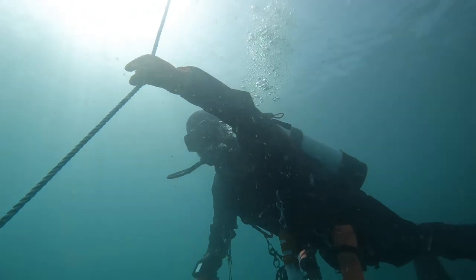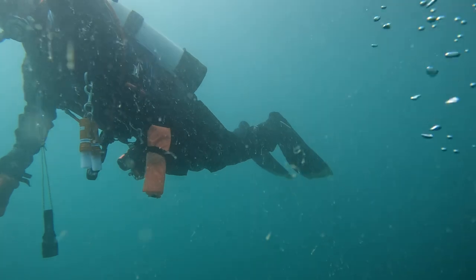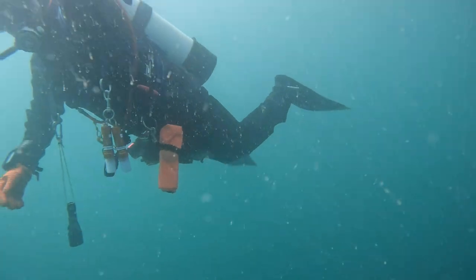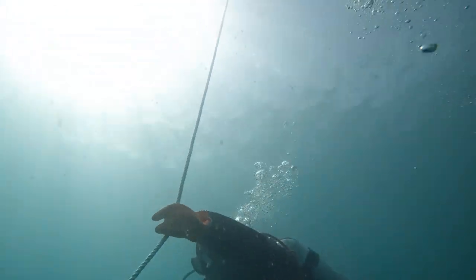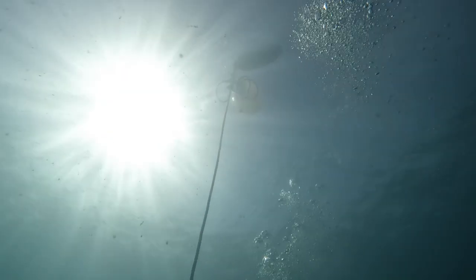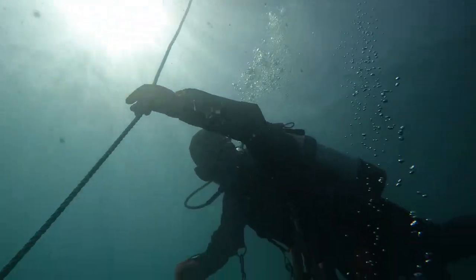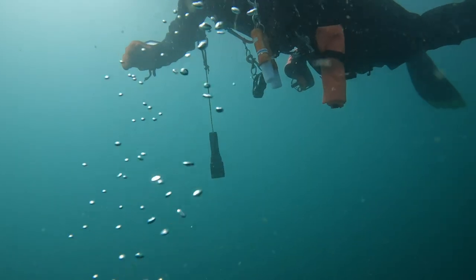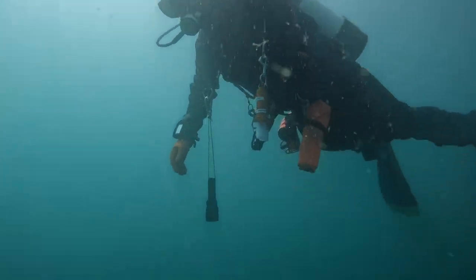Me and Paul just waiting to do our safety stop, so it's 3 minutes at 5 meters. This hasn't got anything to do with decompression, really. This is recreational diving. We can go straight to the surface. We don't need to do a decompression stop, but what we're doing is a safety stop. It's just how we've been trained and the safest way to do it.